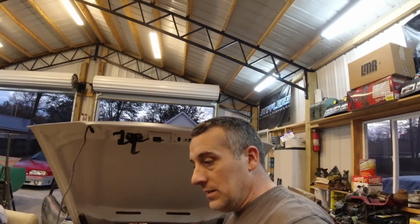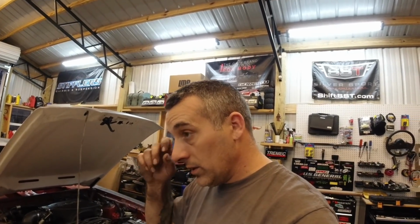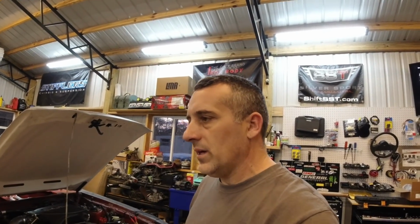Car idle's good. No popping back through the intake. So I assume that in the end it was the valves, I guess. Now, when we did first adjust the valves, it popped back through the intake still, but we had a couple that were way too loose. And there again, you know, you need to have them adjusted outright.